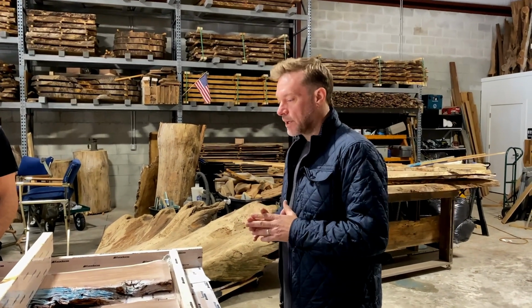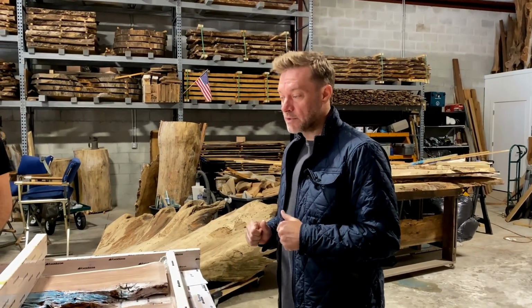Amazing job. We've been working closely with her. So she's been helping us coordinate those colors. Today you get to see it all come into effect.